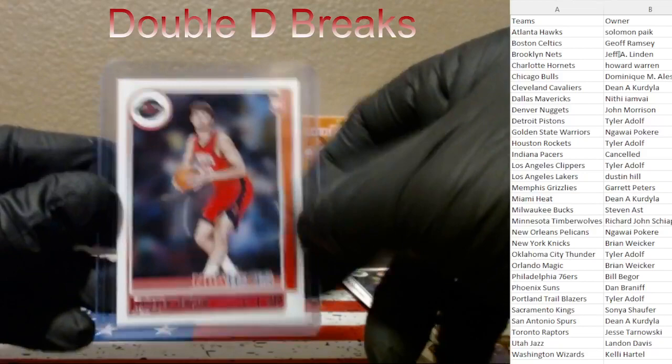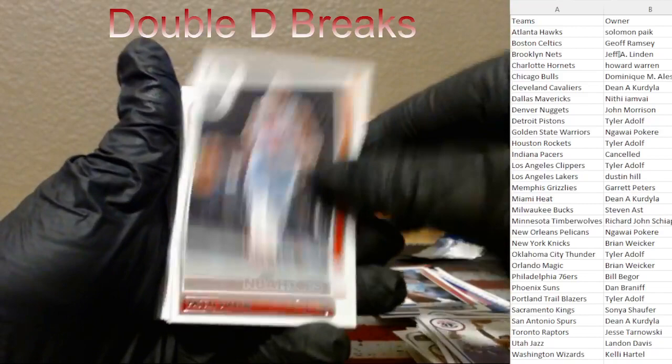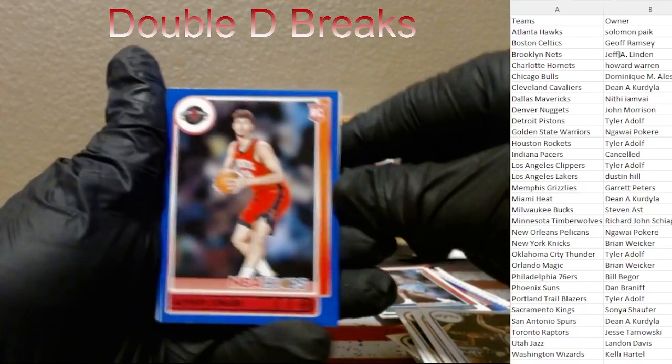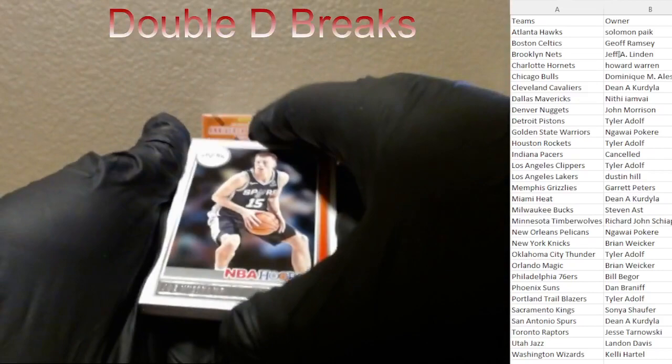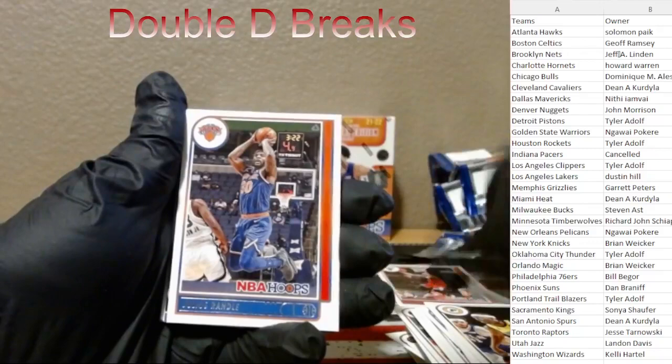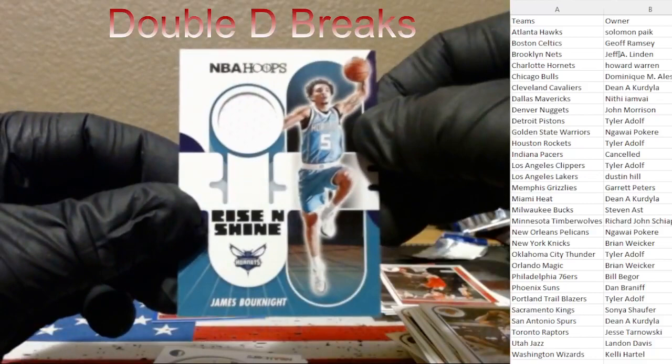Right, last three packs. Kevin Durant, Siakam, Leonard, Kuzma, Smith, that guy. There we go. Blue Sengun. This one for the Rockets. We got Wieskamp, Hayes, Adams, Holiday, Levine, Randall. Got a backwards. That must be that mem card. James Bounite.